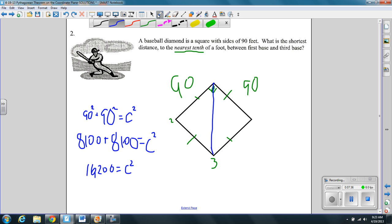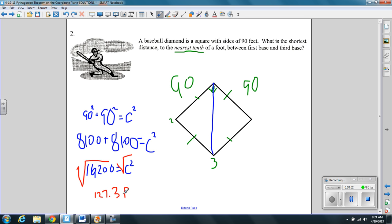And how do I isolate c? What's the opposite of squaring? I sure hope we're saying square root. So take your calculators, do the square root of 16,200 to the nearest tenth of a foot, and I get an answer of 127.3, what's my unit here, feet. So real life problem, if you're a ball player, from home plate or first base to third base is 127.3 feet away. So what I'd like for you to do now is take these application questions and start working on them. Again, this packet will be homework for tonight, due on Monday.